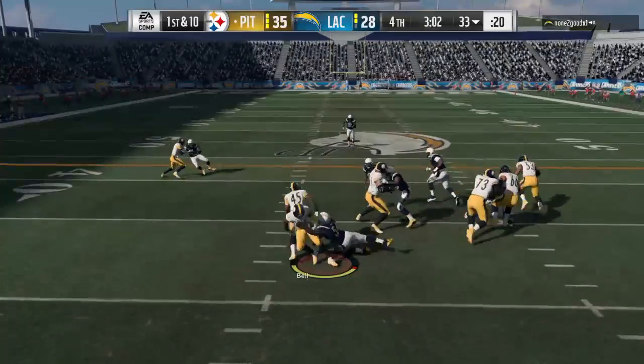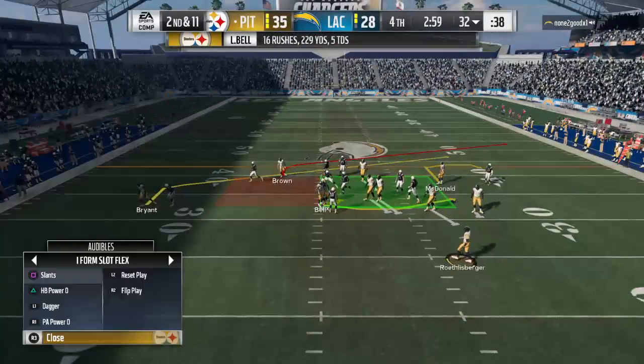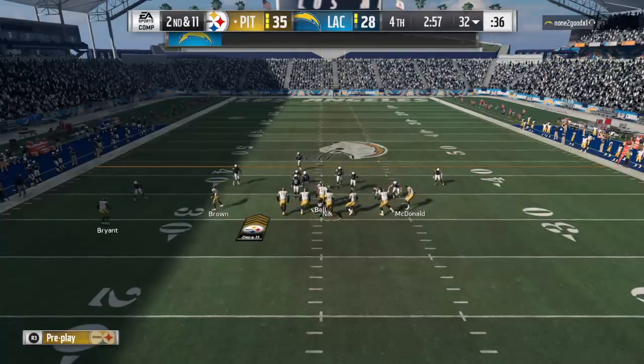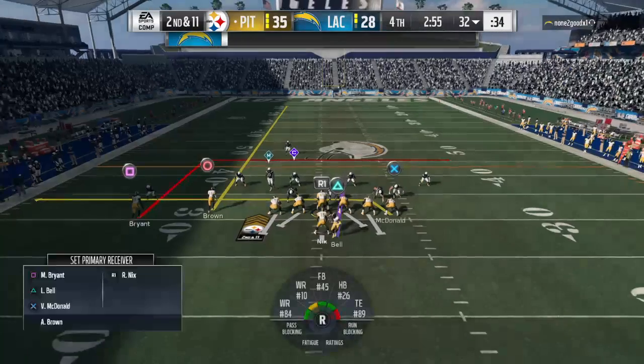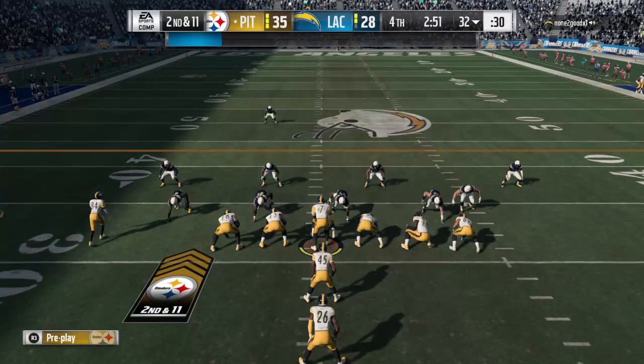They'll start the drive with a carry by Bell. And maybe a measure of revenge there. He's had his way in this one, but this time they get him behind the line. He'll wind up losing a yard on the play, and it'll be 2nd and 11.